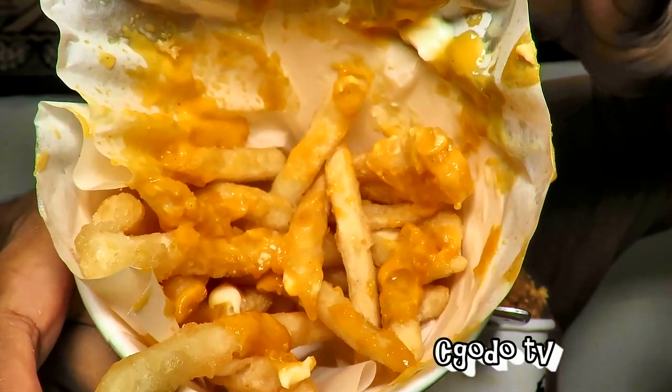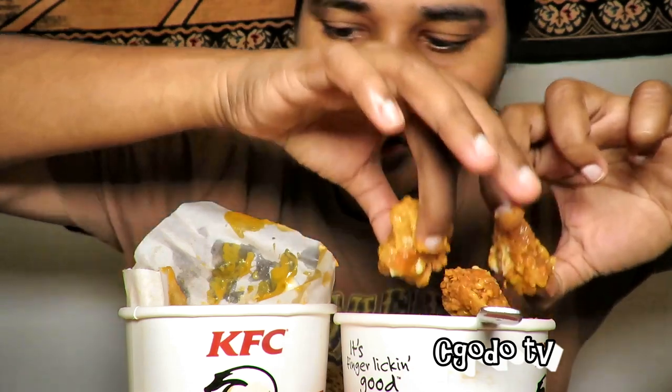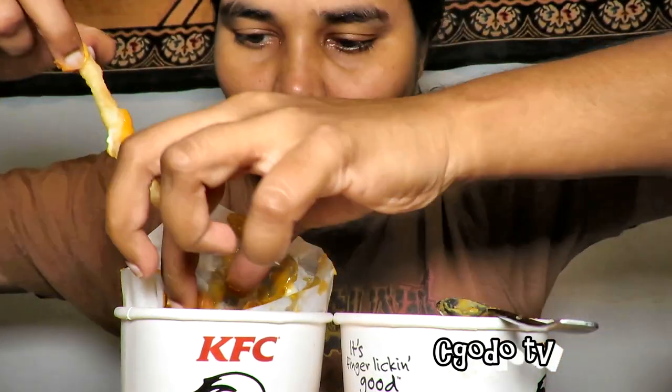There's fries in there. Of course, it'll be nicer if they're a bit more generous with the drizzle of the cheese and mayo. Okay, one done.